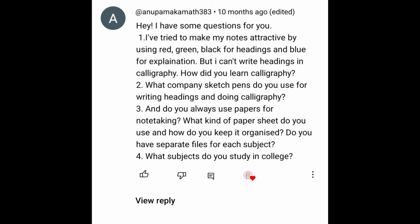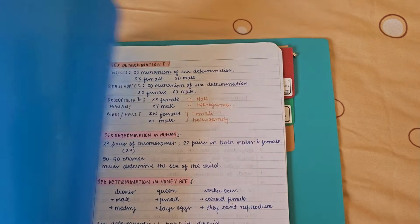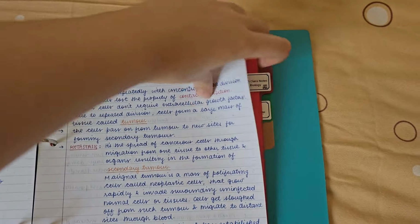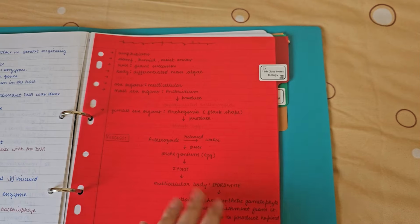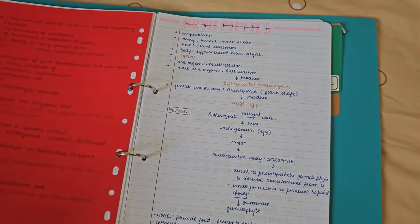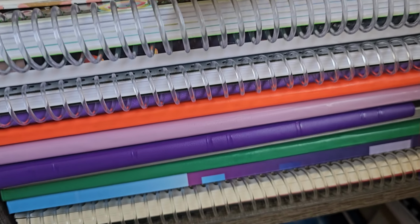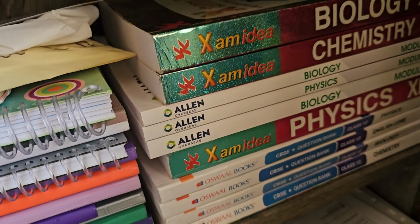Do you always use papers for note taking, and what kind of paper sheet do you use, and how do you keep it organized? Do you have separate files for each subject? Well, I don't have separate files for each subject. It's mostly for biology because it needs a lot of memorization and cheat sheets. So I just used any kind of rule paper that has those two holes according to my register size. So that is how you can use them, and that is how I have been organizing it. But note taking is mostly recommended to be done on the notebooks rather than papers because you may lose them easily. So yeah.